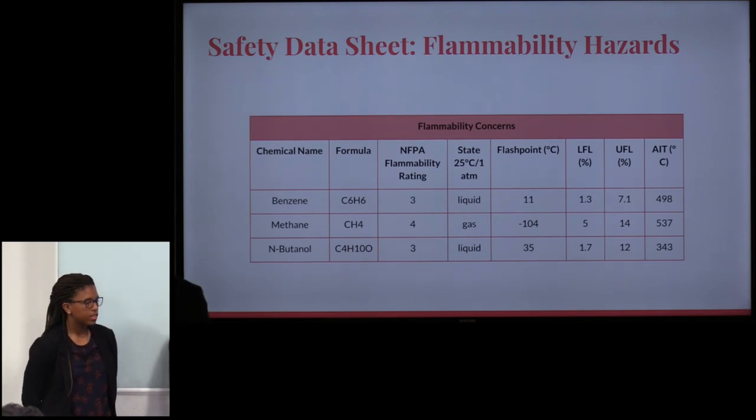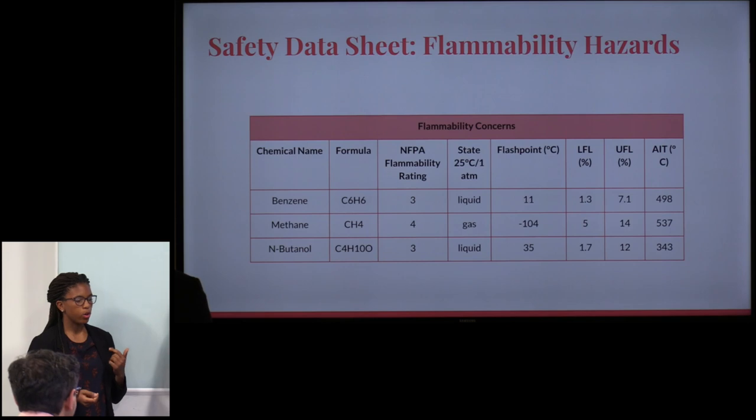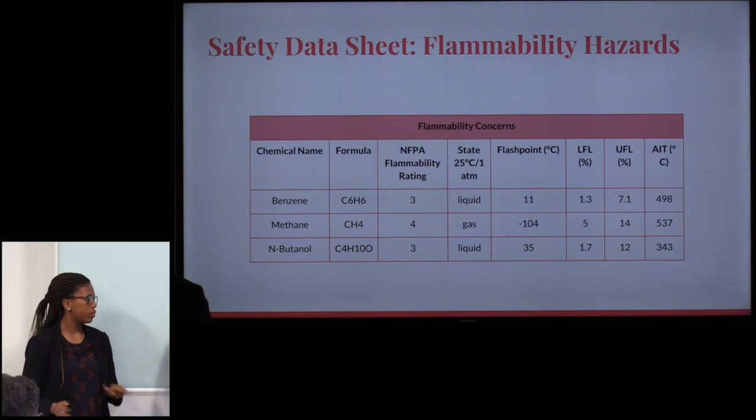So benzene, methane, and N-butanol were our main concerns when it comes to flammability, but we intend to use the SDS information, like the flash point, flammability limits, and auto ignition temperatures, to help us predict when they might be causing big safety concerns and how to deal with that.